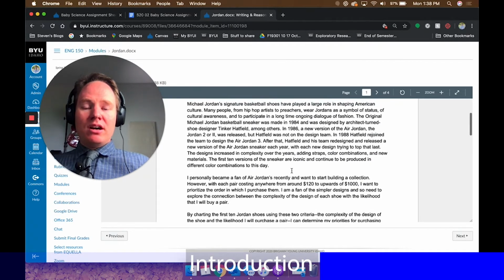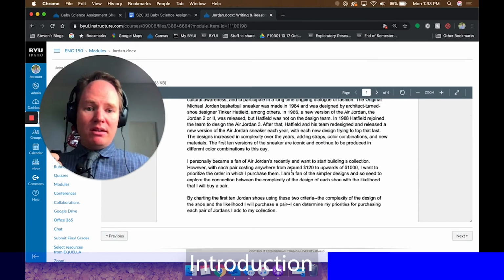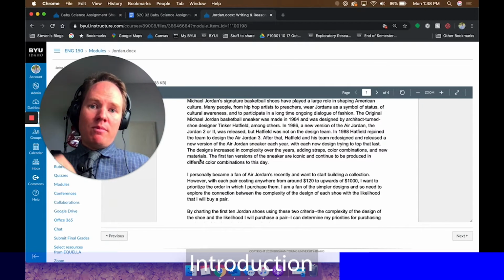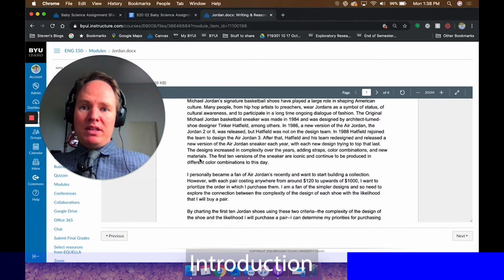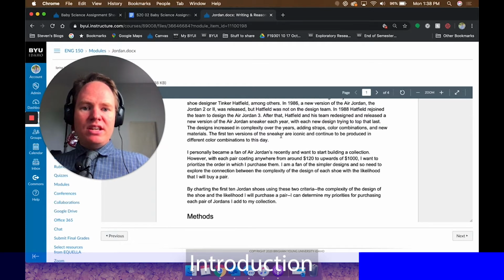I also talk about the ways, later on in my methods, I talk about how I'm talking about complexity. So they added straps, color combinations, and new materials. Those are the three things that I talk about in my methods section that I use to judge the complexity of the shoes. So I bring them up in the introduction as a way to prep for that, right? The first 10 versions of the sneakers are iconic and continue to be produced in different color combinations to this day. So that's kind of my justification for why I chose these 10.